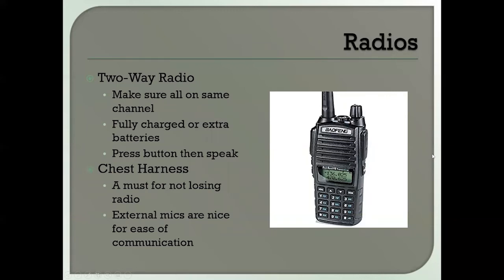Radio communication is always a challenge on prescribed fires. Couple things, make sure they're all on the same channel. We ran into a problem last year where we were using just handheld Motorola radios that you buy from Walmart, and they work great and fine. But if you pull them right out of the box and they're on channel 1, that's their default, well, any 10-year-old from anywhere can go to Walmart and buy these radios and turn them on, and they're on channel 1 also.